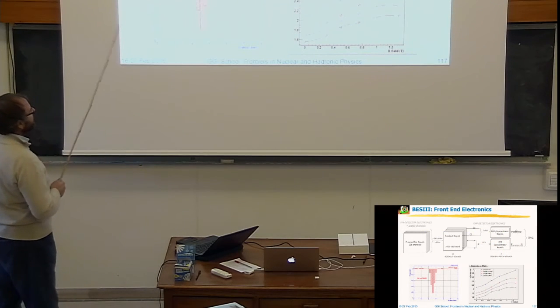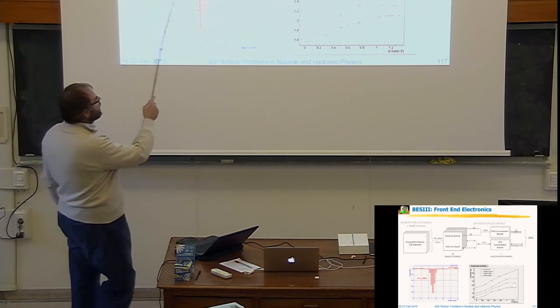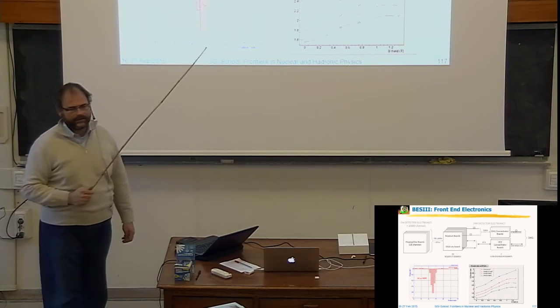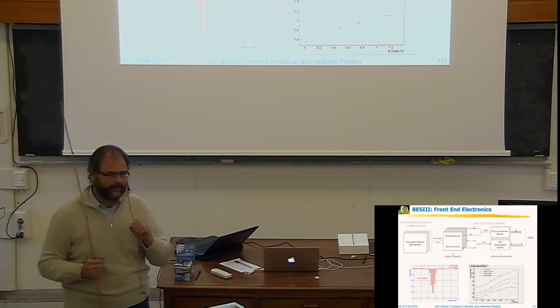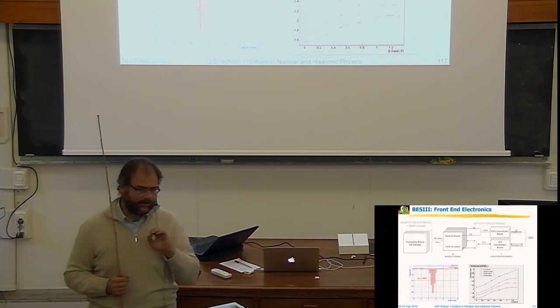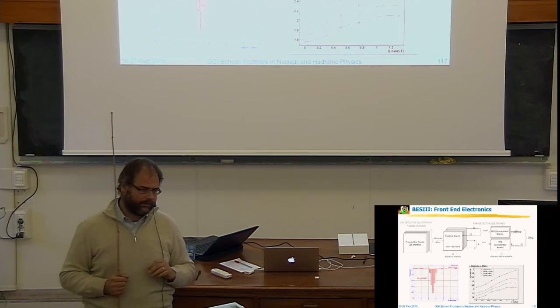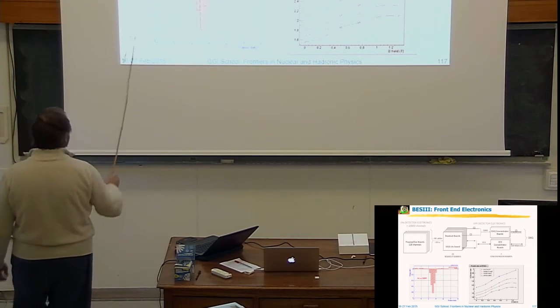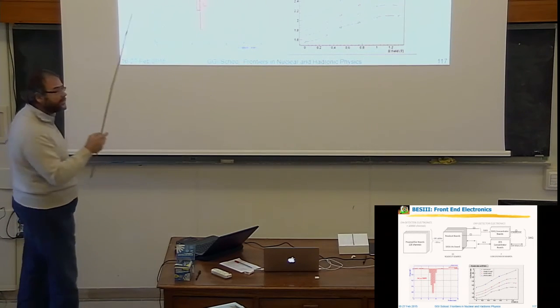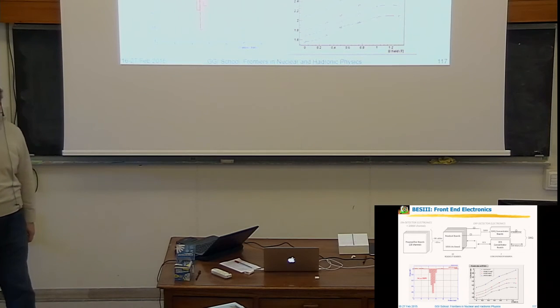Then the front-end electronics. I will spare you the details of the block scheme of the front-end electronics. The key point is that we are passing from digital readout to analog readout. That means that we are able to provide the full shape of the signal. That means the full shape of the charge.